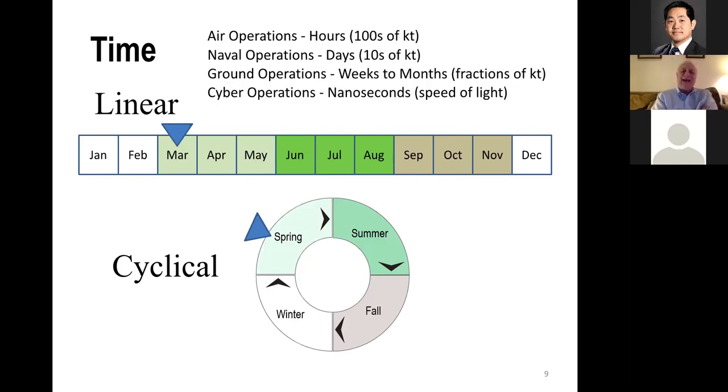Well, how do we represent time graphically? With a turn record track, which often is on the map or on the board, or maybe on a separate sheet off to one side. We can think of time in a linear fashion, and there I've put the months of the year as boxes in a straight line with an arrow pointing to March. And you'll notice that I've used color to highlight the seasons, at least as the seasons work in temperate parts of the Northern Hemisphere: spring, summer, winter, and fall. We can also think of those as moving in a cyclical fashion around in a circle. And there I have the pointer pointing to spring.